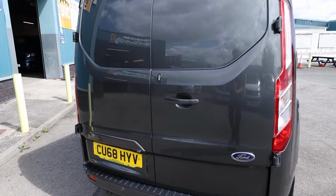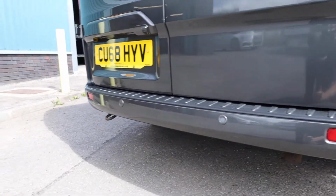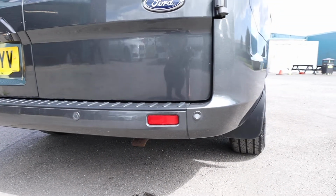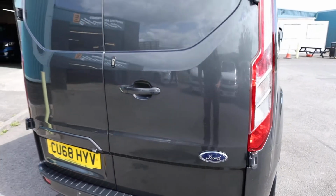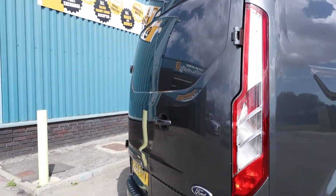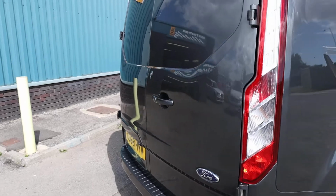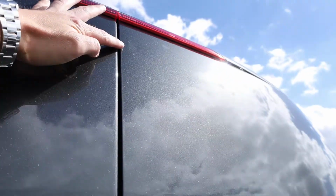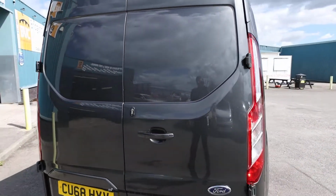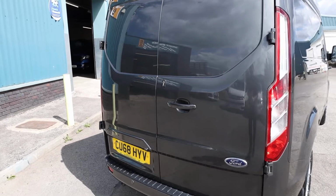You also get, on the Limited, parking sensors all around, so you can see we've got nice rear parking sensors there integrated into that rear bumper. And having a look at the condition here, I must say, all in all, looking very, very straight and clean. But I have noticed a couple of minor little dents. There's a tiny one just here, don't know if you can see that on the camera. So I have noticed that just high up there. Otherwise, looking very, very nice.